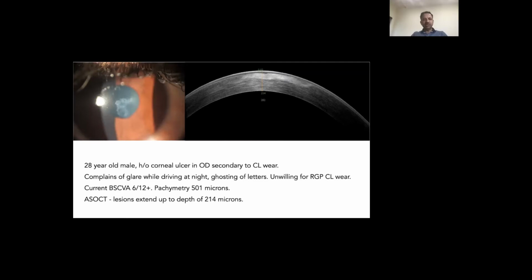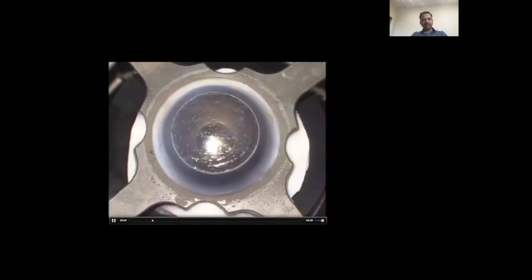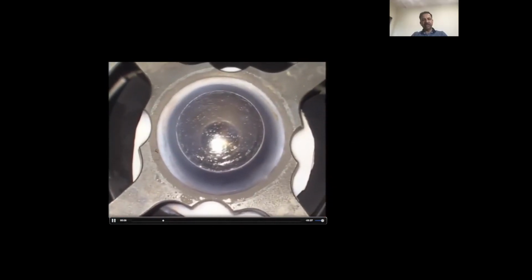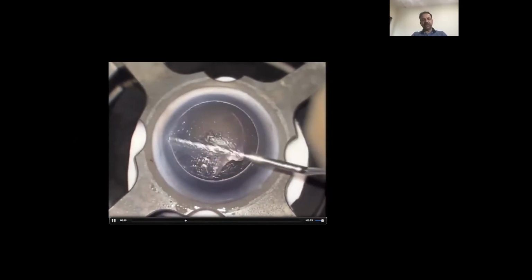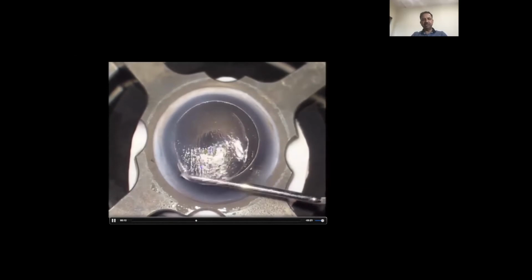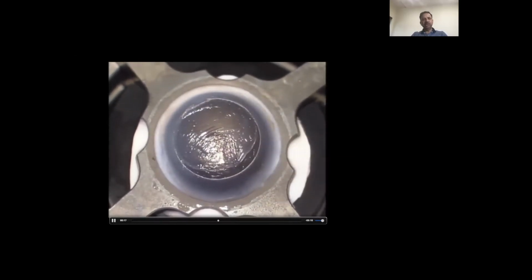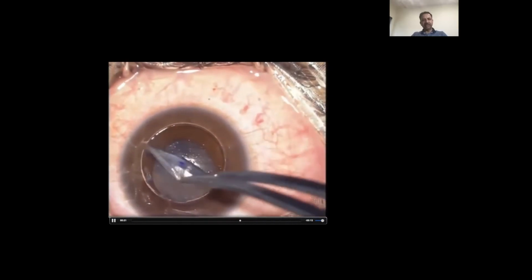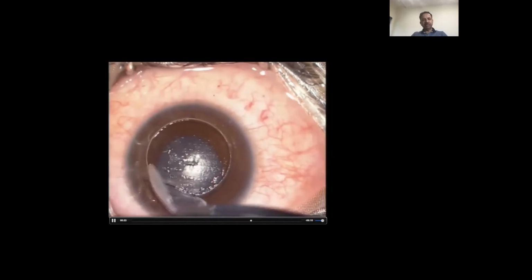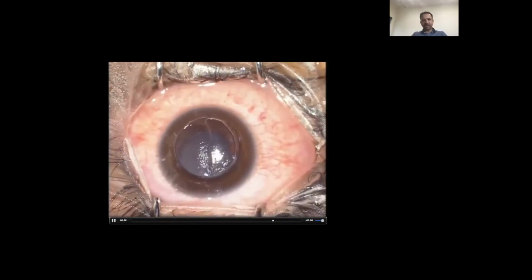So what we did in this case, instead of doing a 2-stage, we used a femtosecond laser to perform an anterior lamellar dissection. The edges were angulated 150 degrees, so the posterior diameter was slightly larger than the anterior diameter. Similarly, we prepared the donor tissue as well. We peeled off the tissue. You can see there is slight adhesions in this area of the scar. We replaced the donor tissue without any sutures, and then we placed the bandage contact lens on top.